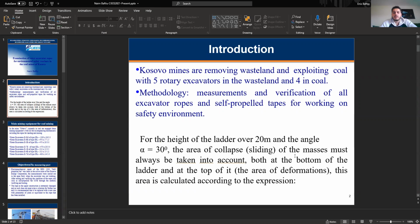Methodology will be the measurement and verification of all excavators, ropes, and self-propelled tapes for working in a safe environment. For a height of ladder over 20 meters and an angle of 30 degrees, the scale of the collapse and sliding of the masses must always be taken into account, both at the bottom of the ladder and at the top of it, the area of deformation. This area is calculated according to the expression in the table here.